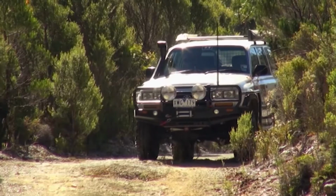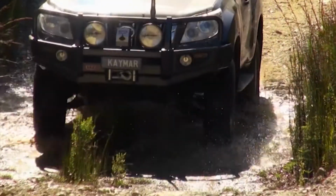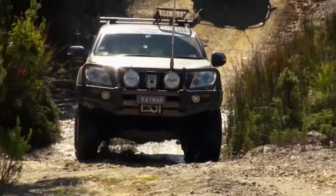No one got any damage or anything. Absolutely, right tyres, a little bit of lift, and careful driving. A bit of tyre pressure modification. That was good. I'd like to see it again. Actually, there's a lot of tracks we didn't take.